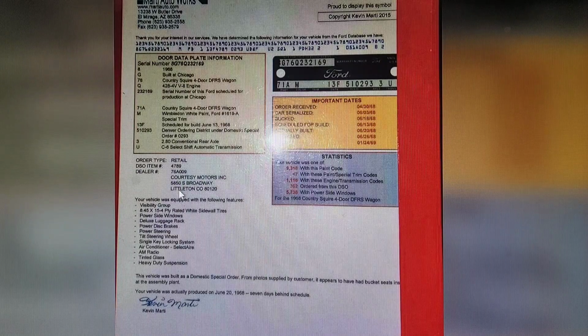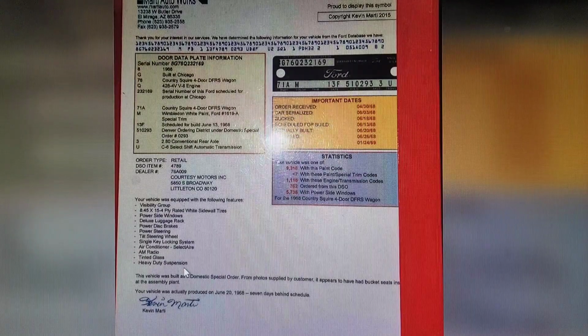It was ordered as retail in Littleton, Colorado. White sidewall tires, power side windows, deluxe luggage rack, power disc brakes, power steering, tilt steering wheel, single key locking system, air conditioner, select air, AM radio, tinted glass, heavy duty suspension. So the station wagon had the heavy duty stabilizer bar on it just like they put on the GT, but this one even got the rest of the heavy duty suspension stuff, which would have included the beefed up lower control arms and the heavy duty shocks and coil springs. So what a cool car.